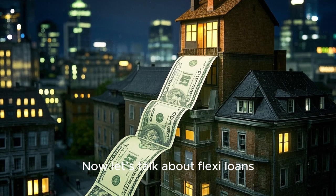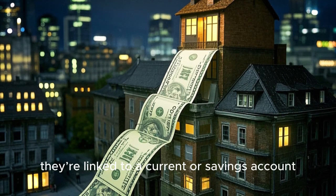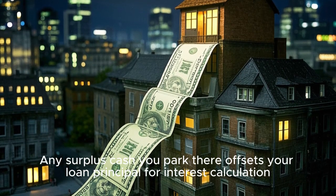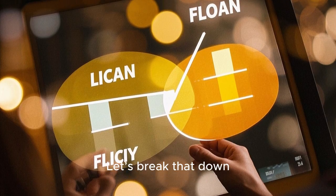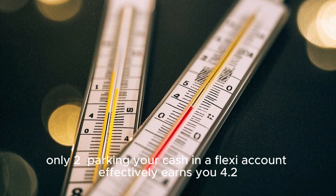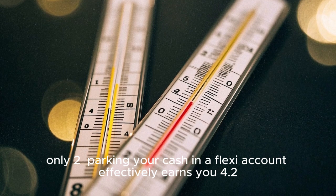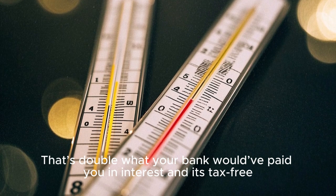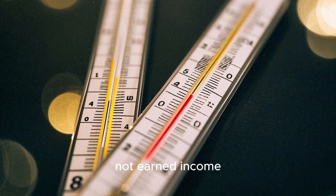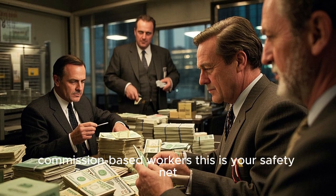Now let's talk about Flexi loans. These are variable rate mortgages, but with a powerful feature. They're linked to a current or savings account. Any surplus cash you park there offsets your loan principal for interest calculation. Let's break that down. If your home loan charges 4.2% interest and your savings account gives only 2%, parking your cash in a Flexi account effectively earns you 4.2%. That's double what your bank would have paid you in interest, and it's tax-free because it's a saving on interest, not earned income.